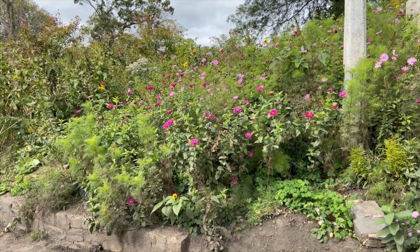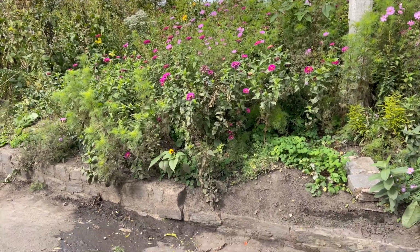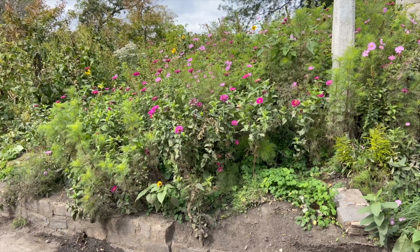Okay, so now we're a lot closer to the flowers, and I'm gonna go ahead and show you how it looks when you're very close to the actual flowers or something that was in the distance. This is where you do get good quality for the 11.